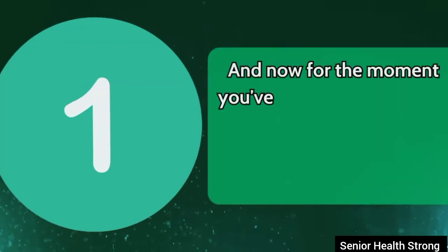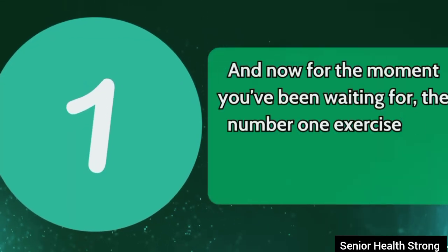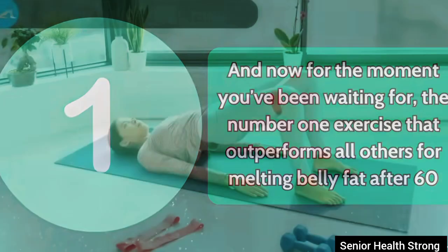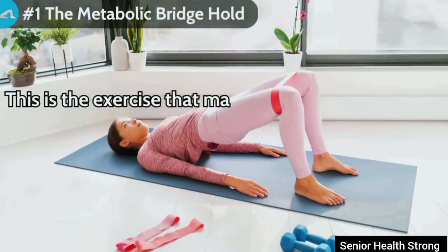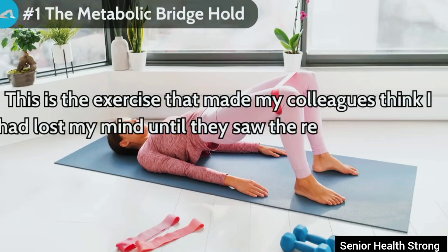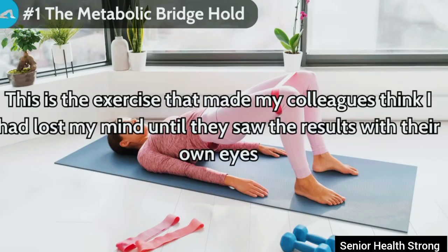And now for the moment you've been waiting for, the number one exercise that outperforms all others for melting belly fat after 60. Number 1. The metabolic bridge hold. This is the exercise that made my colleagues think I had lost my mind until they saw the results with their own eyes.